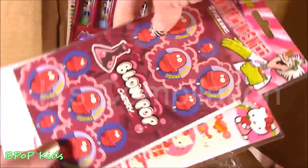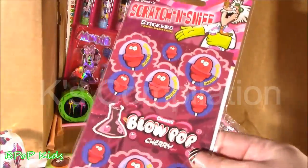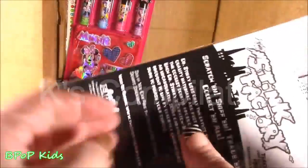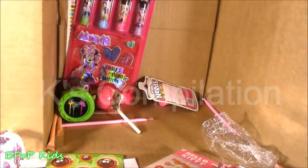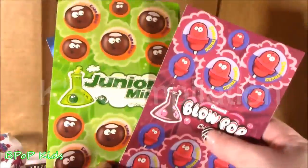Oh, we got more stickers. Look at that. Oh, yes. Look at that. We got the Blow Pop. I didn't even see it. Scratch and sniff. These were my favorite. These were probably like $2 or $3 each. I don't know. They were the best. Smells exactly like a Blow Pop. We got all the candies. I definitely have to get more of these.